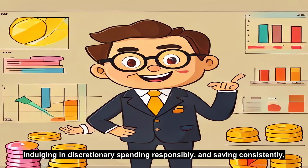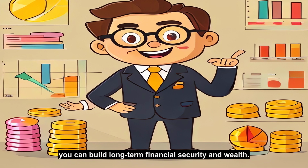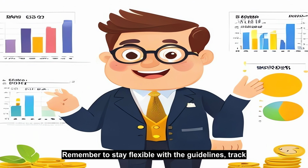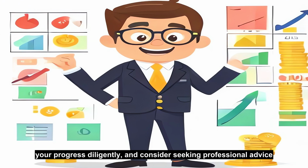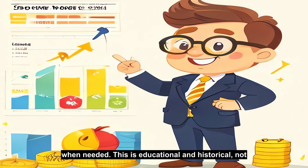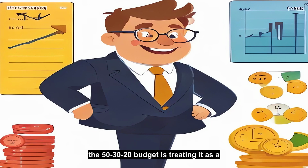Finally, it's crucial to track your progress regularly. Use tools like spreadsheets or budgeting apps to monitor how much you're spending in each category and make necessary adjustments. Regularly reviewing your budget helps you stay accountable and adapt to changes in income or expenses, ensuring that your financial plan remains effective over time.